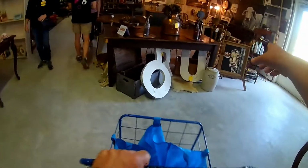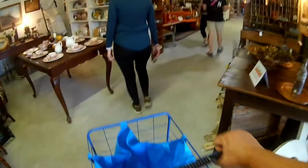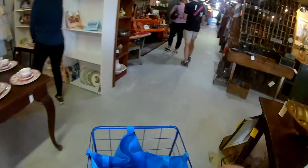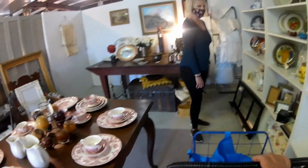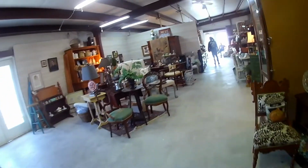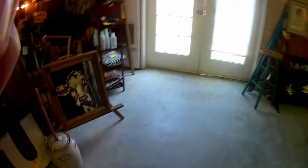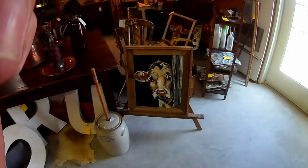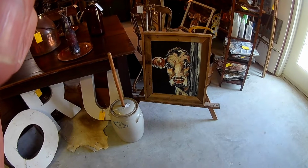Of course, we have enough letters at home, so we weren't interested in those. I wonder how they get those cows to sit for their portrait. I just don't know how to get these cows to stand for that long to do their portrait.